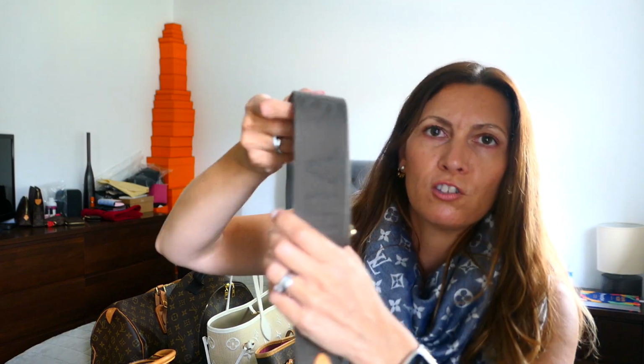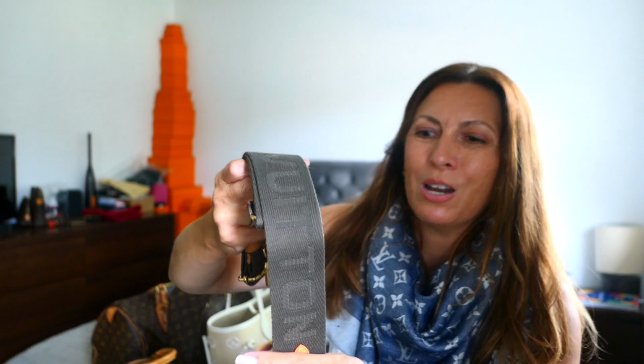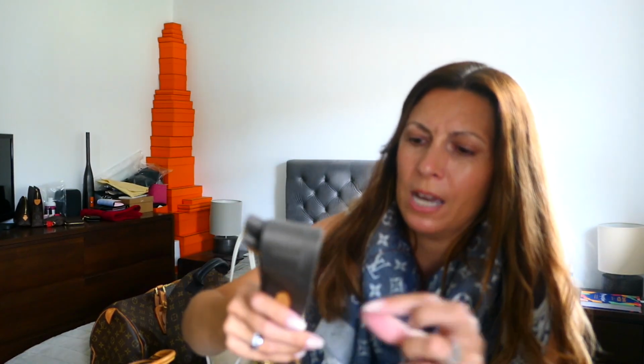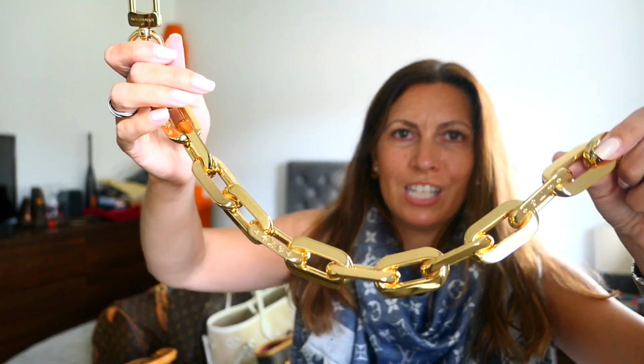Comes with a very similar khaki strap to that of my Pochette Accessoires, the Multi Pochette Accessoires, but it's a slightly different shade, it's more subtle, and it doesn't have the extra loop for the coin purse, which I barely use anyway, so I'm quite happy about that. Like all canvas straps, it picks up dog fluff. And then it also comes with this chunky chain.